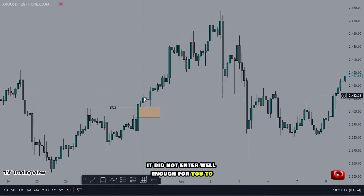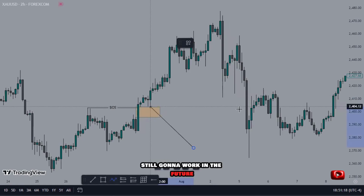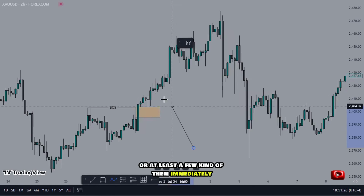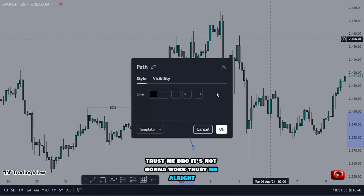But it did not enter well enough for you to activate your order. So you have missed out on the trade here. Now when this happens and the market continues driving, it's still going to work in the future, don't get me wrong. But the higher likelihood of this working is when it breaks and taps back immediately, or at least within a few candles. Let it not go this far. When it goes this far up, trust me, bro, it's not going to work.